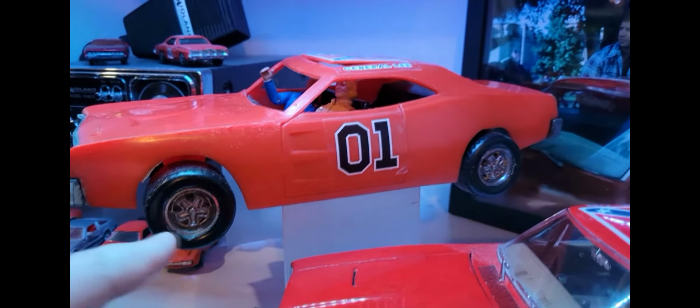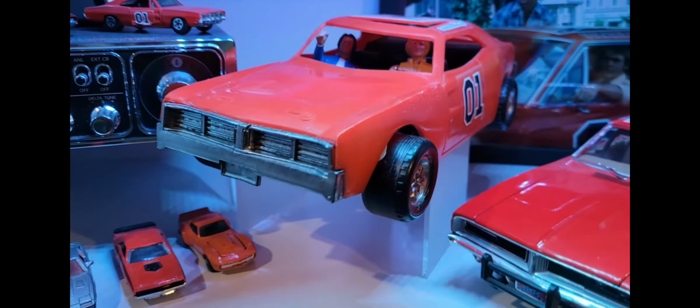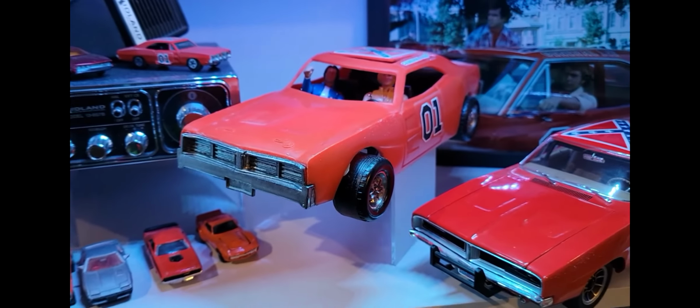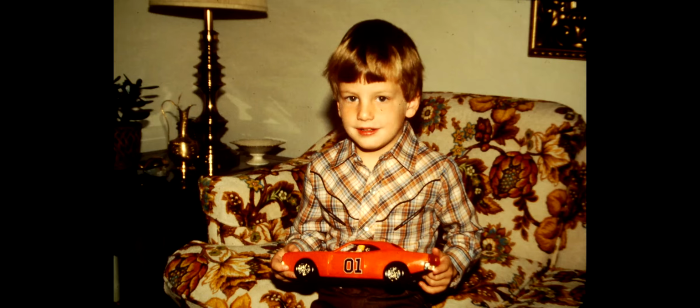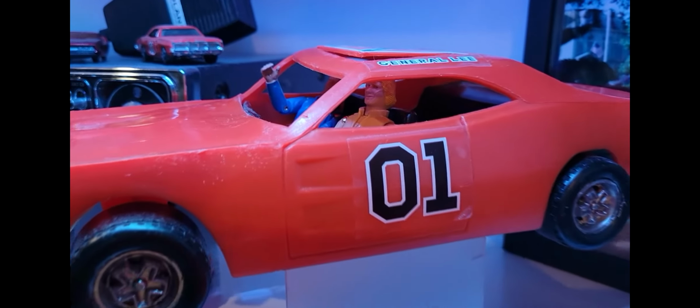I also put a little chrome paint on the wheel rims as well as the front radiator. So it's looking really, really cool and fun, and I'm glad to have this piece from my childhood back in my possession. So epic and awesome. Yeehaw, motherfuckers.